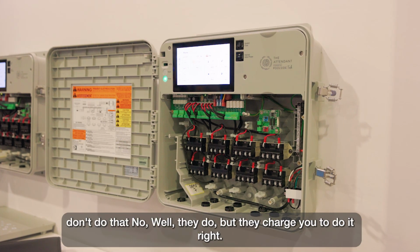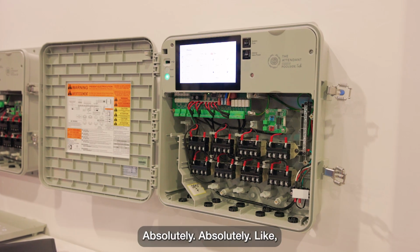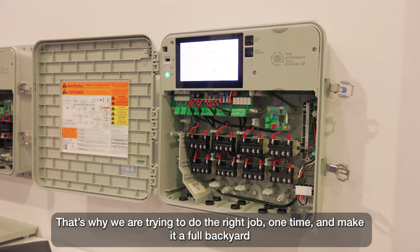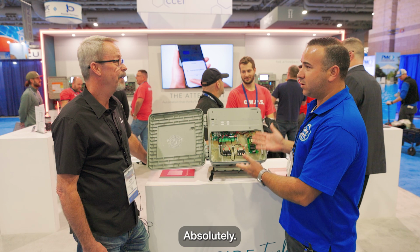Well, they do, but they charge you to do it, right? You have to buy an upgraded board. And my clients have to pay for that. Absolutely. That's what we're trying to do, the right job one time and make it a full backyard and easy access all on your phone and future-proof, which is what this is.